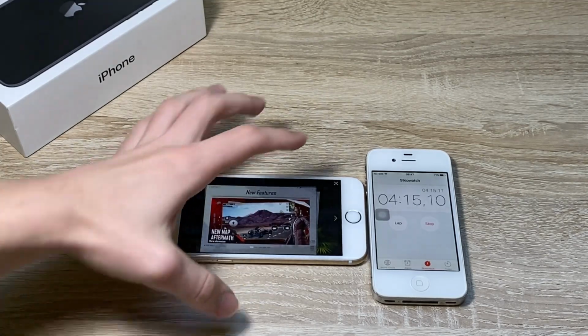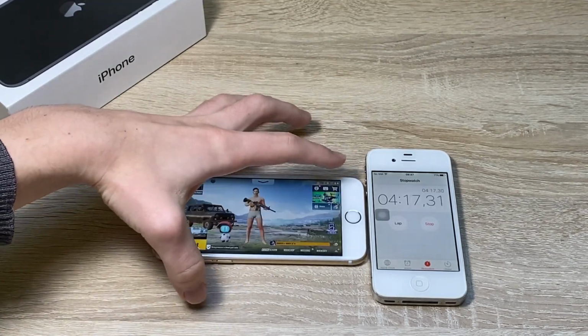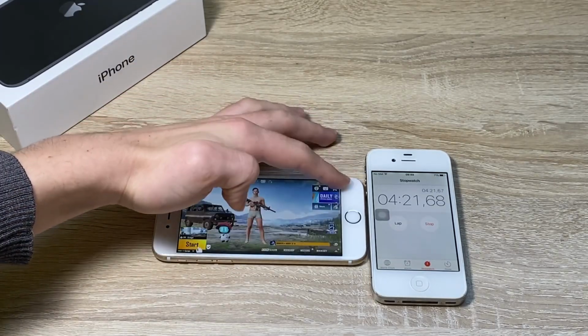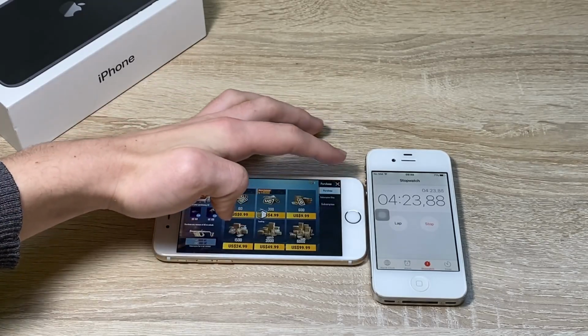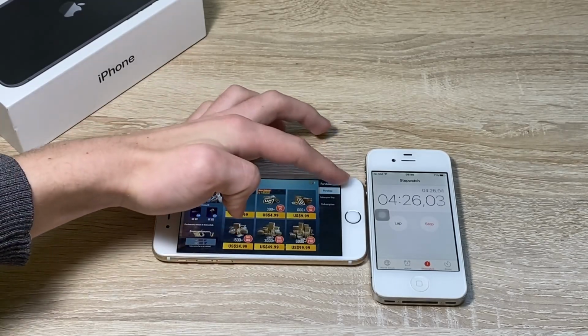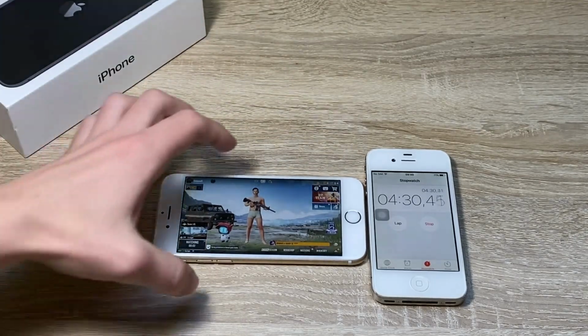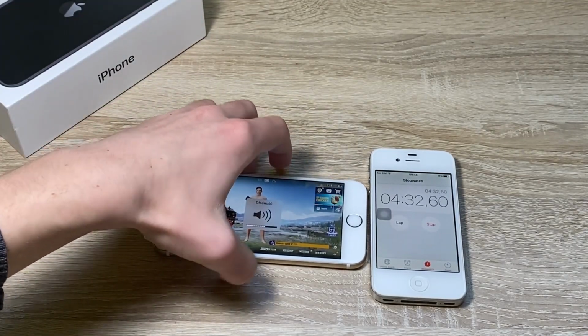Okay, so after 2 minutes we're finally in the lobby, and I just started the match, so let's enter the match and maybe we'll play some games on this outdated iPhone.